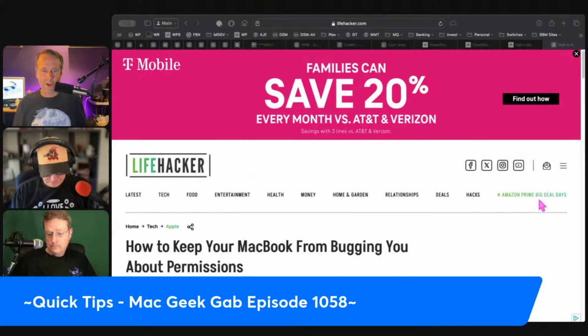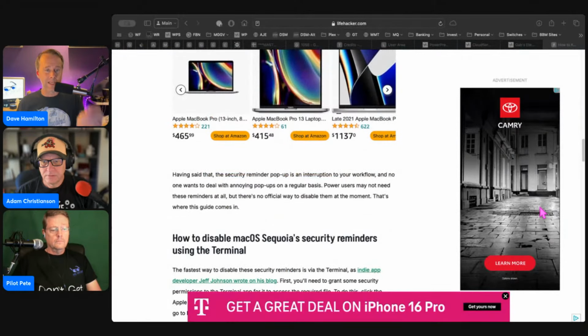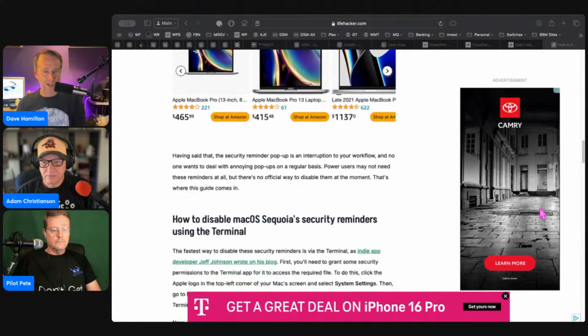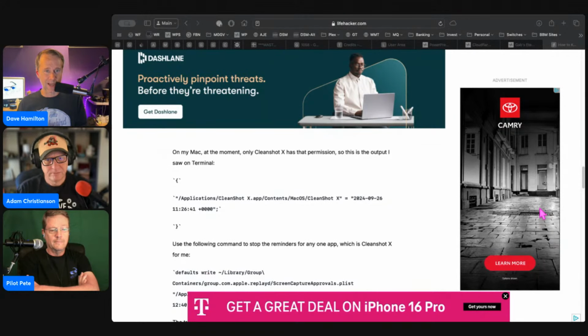So, Michael shares. We were talking about the monthly security reminders in macOS 15 Sequoia, and Michael found a Lifehacker article that teaches us how to find those and disable them. Essentially, what this trick is, you use the terminal to pull up the list of already set permissions with their expiration dates. And then you also use the terminal to change those expiration dates to a date many, many decades or even many centuries into the future so that it doesn't try to ask you for these again. So certainly a nerdy way to get around it, but a way to get around it.